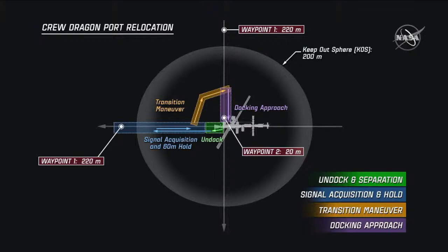Flight controllers in Hawthorne will once again command Dragon to begin its approach, flying in until it reaches waypoint 2, just 20 meters away from the station. Once Dragon reaches that 20-meter mark, it will hold one final time for our teams on the ground and astronauts on board the Dragon to do a final check before docking. There aren't any strict requirements to complete docking during the day or a night pass, but there is always the chance that they will hold to continue until lighting conditions on the docking port are ideal. Once ready, the Dragon will begin its final approach.